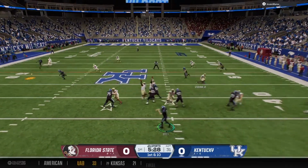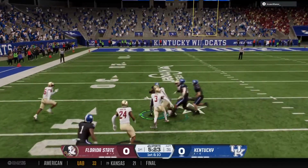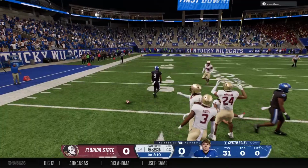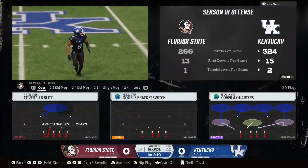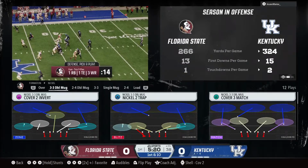Wants to throw on 1st down. Quick completion on the out route. Still running at the 40. Oh, and the defense in chase mode, and they finally get him down at the 35. They might have the defense's head spinning a little bit now. Hit him with a big run, now they hit him with a big pass.